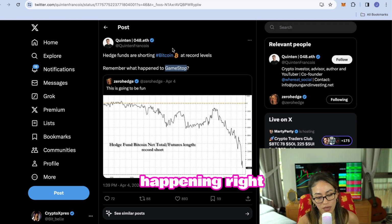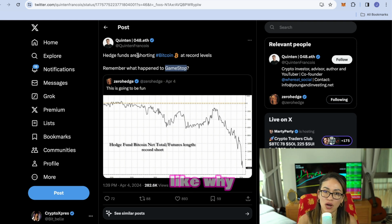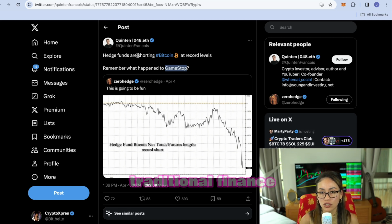So what's happening right now is that hedge funds are shorting Bitcoin. Why? That, to me, and I think to many in the crypto space who know more than me and are more knowledgeable on crypto, just quite obviously says there's a fundamental lack of education and knowledge in traditional finance, which we call TradFi. I think there's a general lack of knowledge, information, education and awareness of Bitcoin.